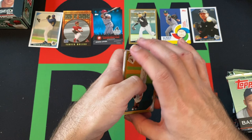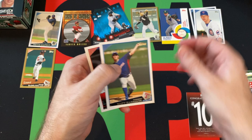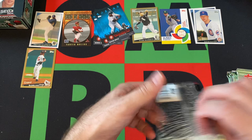Radhames Liz gold card. We got David Ortiz, Topps Town. David Patton, rookie card. Matt Harrison, Tony La Russa. All right, next pack.